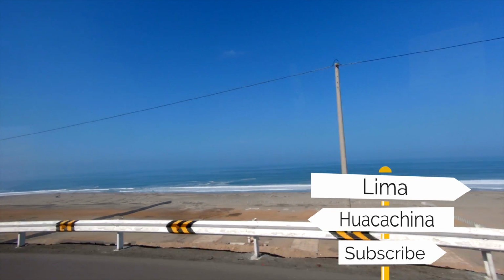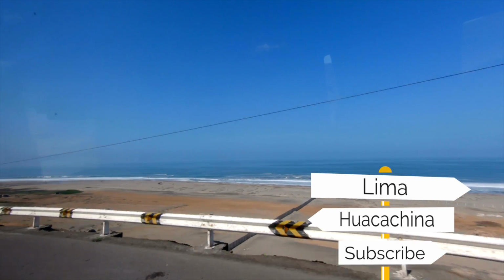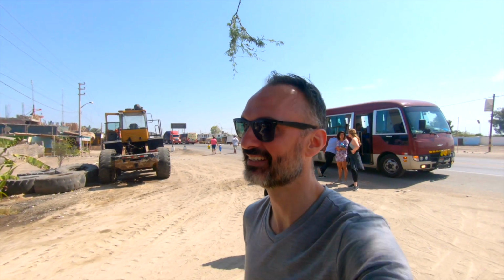After about 3 hours in, we ran into just a little bit of trouble just outside of Ica. So our van is semi-broken down in Ica. Our driver is putting some water in it, so hopefully we'll still make it to Huacachina. If not, there's a beach behind here and we'll probably hit up the beach.